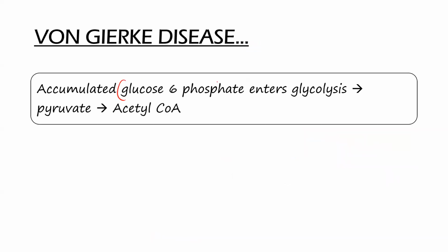Now, what are the reasons for the other symptoms? Glucose 6 phosphate is not converted to glucose. So what happens to it? It gets accumulated and enters into glycolysis. What do you get out of glycolysis? Pyruvate. After the PDH complex, pyruvate forms acetyl-CoA. Excess pyruvate and these substrates also increase in circulation and in the cell. Excess pyruvate will form lactic acid, so it also causes lactic acidosis.